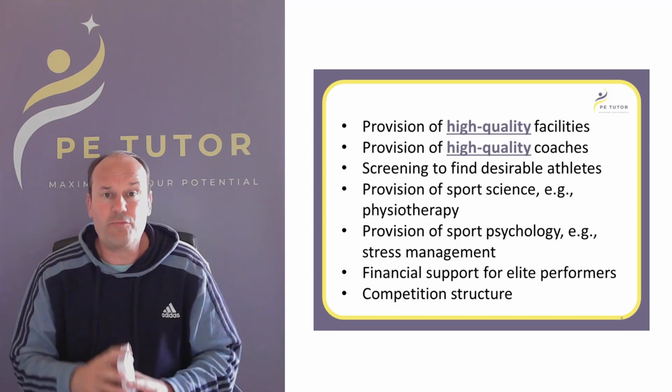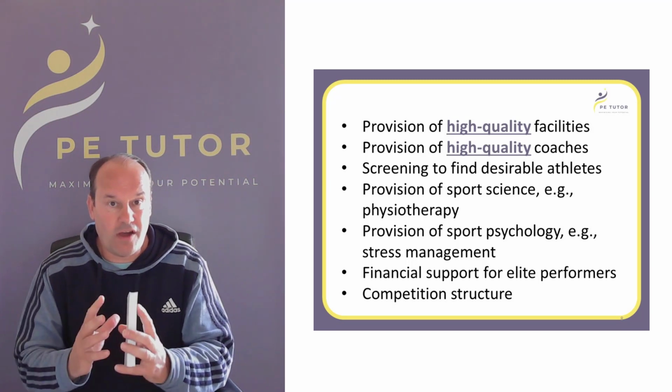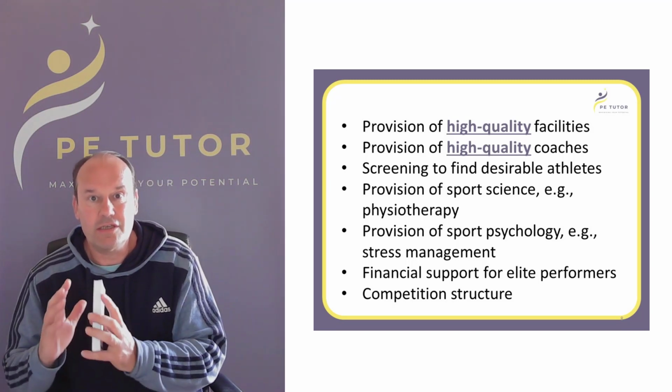So there's more than 5 points there, but I think bear in mind what we said right at the beginning. If you've got 5 points, 5 marks available, you must give at least 5 different points.